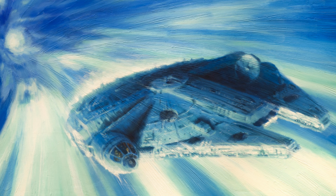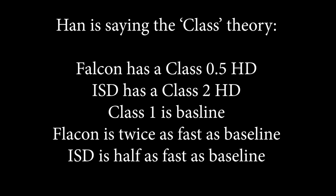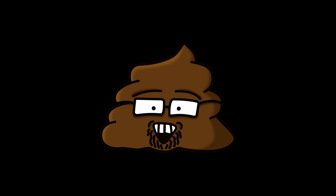0.5 beyond light speed. To which I've heard several interesting explanations to exactly what that's supposed to mean, but none of them really make much sense. So, for example, one explanation is that Han is referring to the class of hyperdrive engine in the Falcon. He means that the Falcon has a class 0.5 hyperdrive engine, and that hyperdrive engines have a class rating where the lower the number, the better the class engine. Therefore, a 0.5 class hyperdrive engine is much faster than a class 1 hyperdrive, which in turn is faster than a class 2, etc. And that would make perfect sense if Han had said that he had a 0.5 class hyperdrive engine. But that's not what he said. He said the ship was capable of travel at 0.5 beyond light speed.